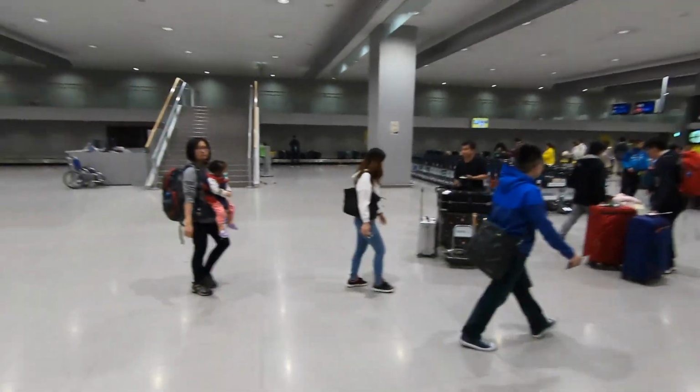So here I am in Osaka. So that was a good flight. Immigration, the line was long, but it moved really quickly. And the cool thing in Osaka is that you don't wait for bags, rather bags wait for you if you're a priority baggage holder.